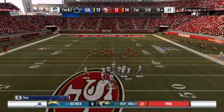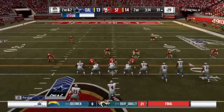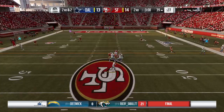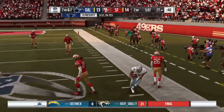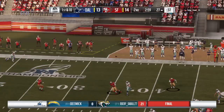Here we go, let's go, get out. 46, 46. 26. Out of the gun. Here's Prescott. Got a man, complete to Cedric Wilson. His first catch in this NFC Championship game, and it's a first down.